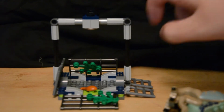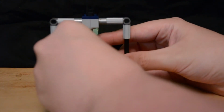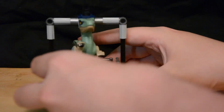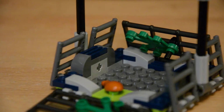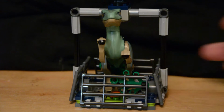You have a hook up on the top, which can be used to hook this up to a helicopter, the helicopter included in the set to be more specific, and we can simply place Blue in here. I'm not going to stud her on because it is a little bit fiddly, but we can close it up, close the front up, and then Blue is ready to be taken away by our helicopter. So you can see a simple build for this, but it's a nice looking build, holds Blue well, and it's effective in doing what it set out to do, which is cool.